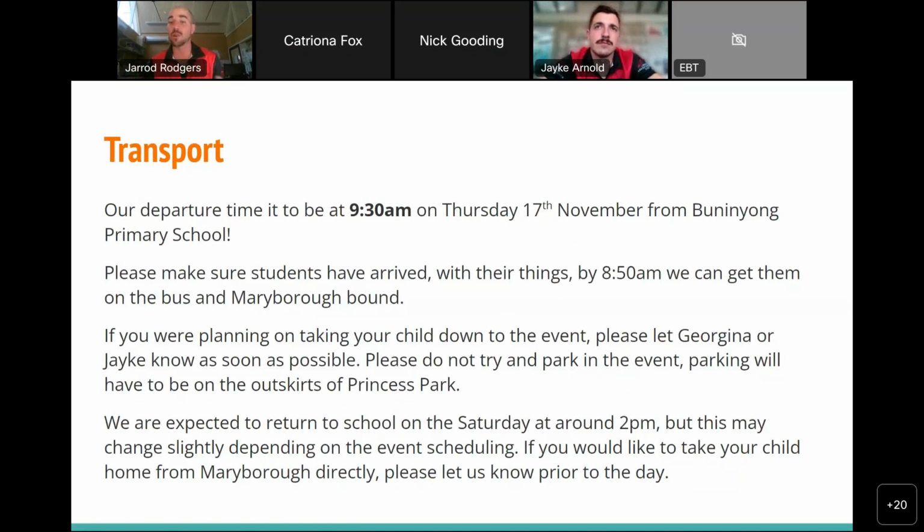There is the chance that if you're going down on that Thursday, you can take your child down to the event. If you can just let Georgina or Jake know as soon as possible if that is the case, it's just going to make our planning for who's on the bus, who's not on the bus a lot clearer. But there is an opportunity to do that.